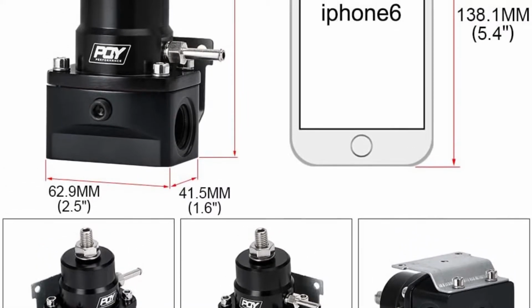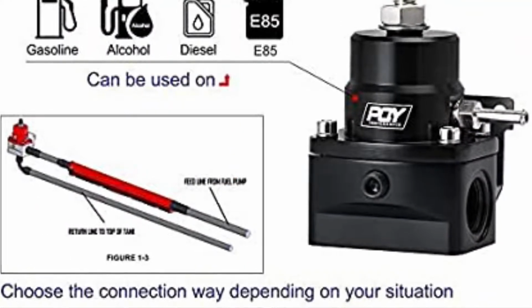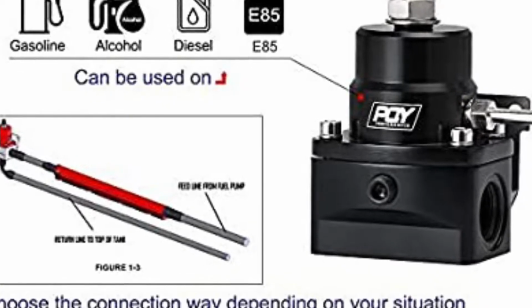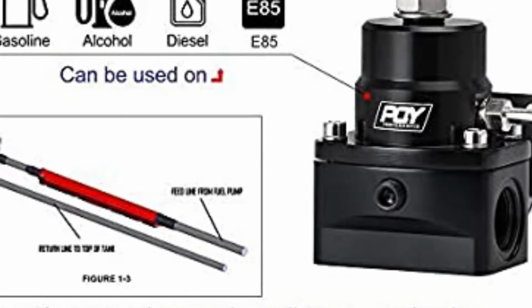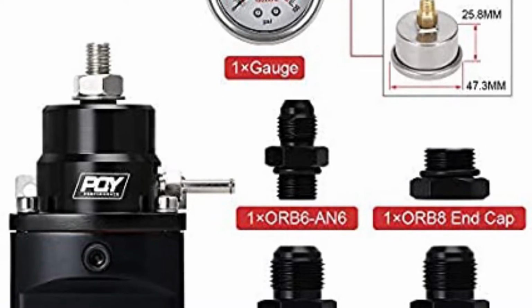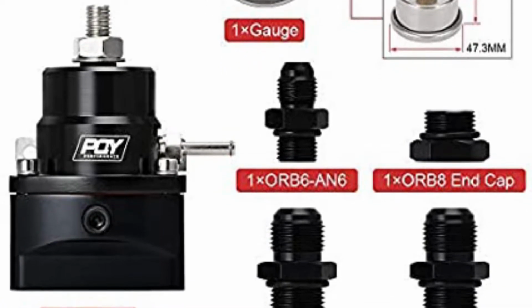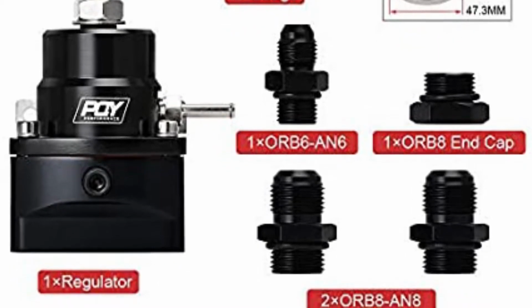The regulator can be connected with a hose thanks to the standard ports. The inlet/feed port is a standard 8-hole, and the return port has a standard 6-hole, both threaded. These threadings provide a tight fit with the hose, thereby reducing the chances of leakage. The vacuum/boost port is also provided, which allows a connection with the intake manifold. This helps the regulator to take feedback and adjust the pressure automatically to a 1:1 ratio.